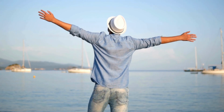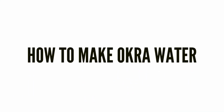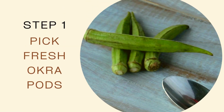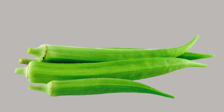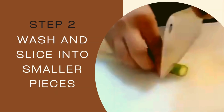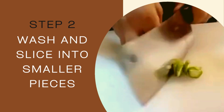Let's keep going. Now, making okra water is as easy as it gets. Let me show you. You'll need 2 or 3 fresh okra pods. Make sure they're firm, bright green, and free from any black spots. Wash the okra thoroughly, then cut each pod lengthwise. You can slice them into smaller pieces if you like, which helps release the nutrients faster.